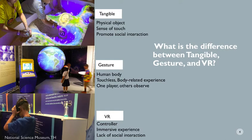People will use their body to interact with the system, especially their hands. It is quite a natural way to interact with the system. However, using gesture-based technology must deal with the performance of the sensor. And VR is a new technology trend for museums that can deliver an immersive experience, mainly using a controller as an input device that makes people feel intuitive interacting with VR. We don't argue that VR can simulate many virtual world experiences, but it lacks social interaction between visitors.